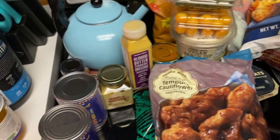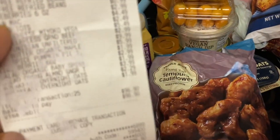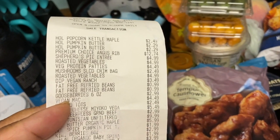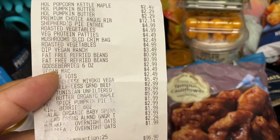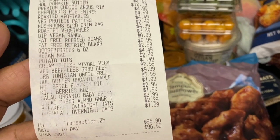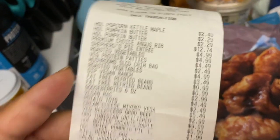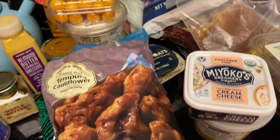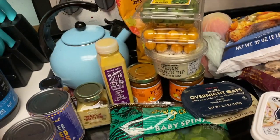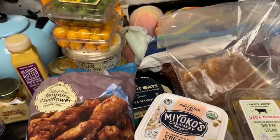But with all this stuff I got, my bill was $96.90, and I just feel like at any other store, look at these prices. $2, $4, $3. Like, Trader Joe's is so freaking, well, I won't say cheap. They're so reasonably priced. Yes, veggie protein patties, $4.49. So yeah, dirt cheap. So without this and the steak, my bill would have been like $70. Dirt cheap.